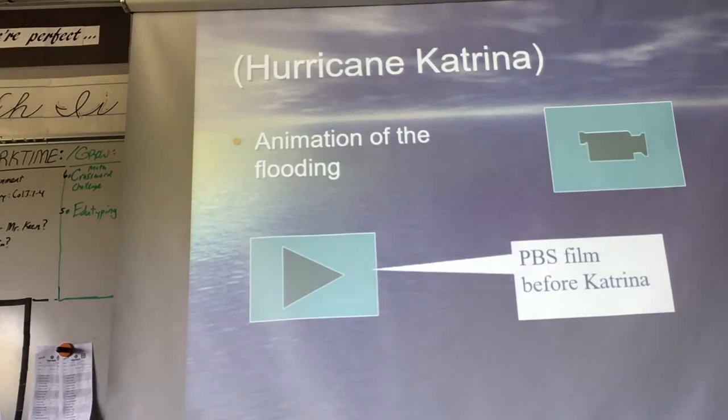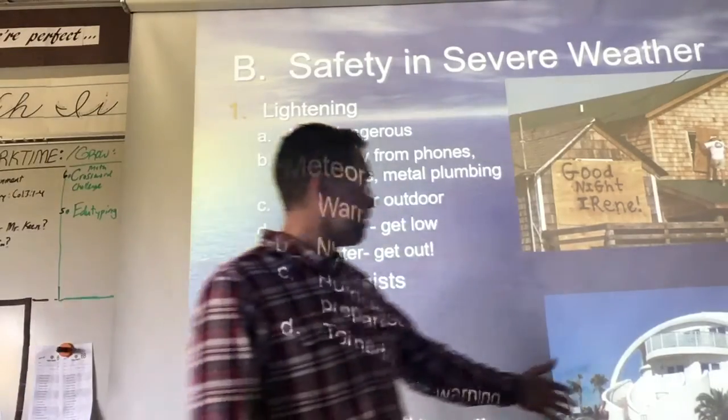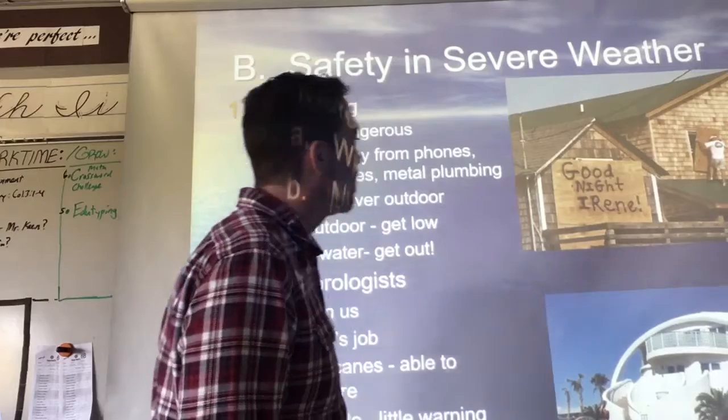Hurricane Katrina from several years ago was quite an event. Any kind of YouTube video on Katrina would probably be pretty good. I'm not going to waste my time on that here. One important thing is the safety that we need to seek when severe weather happens. We don't get hurricanes where we're at. Some people have tried to create semi-hurricane proof houses here, rounding them off.